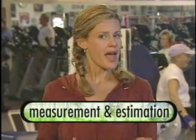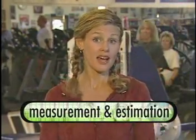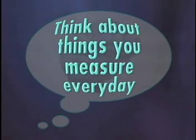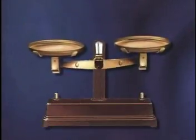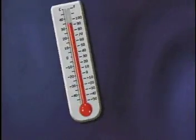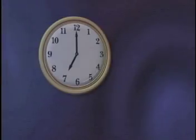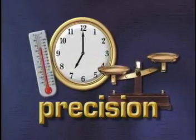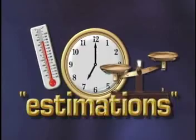You know, guys, the math concepts of measurement and estimation are an essential part of our daily lives. Let's think about things that you measure on a daily basis. Well, you measure time with watches, weight with scales, and temperature with thermometers. You may think of such measurements as exact, but the accuracy of a measurement depends on the precision of the tool. In this sense, measurements can be thought of as estimations.